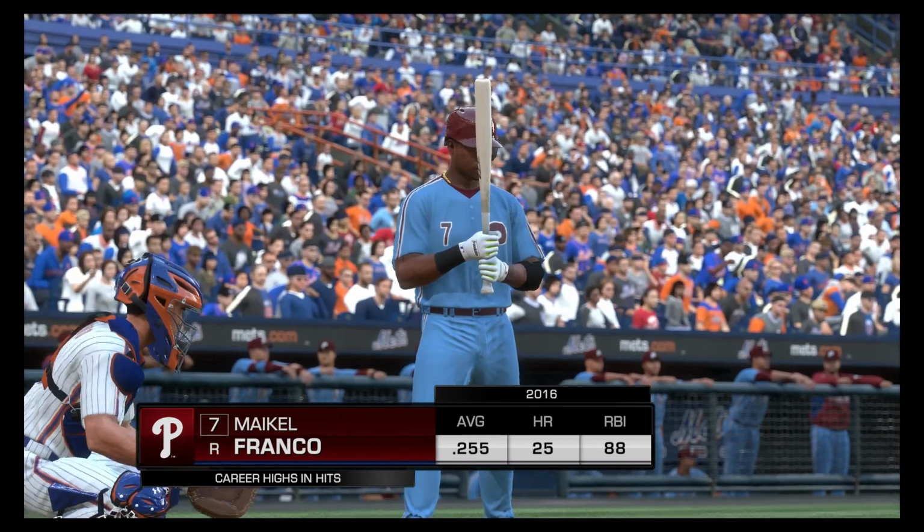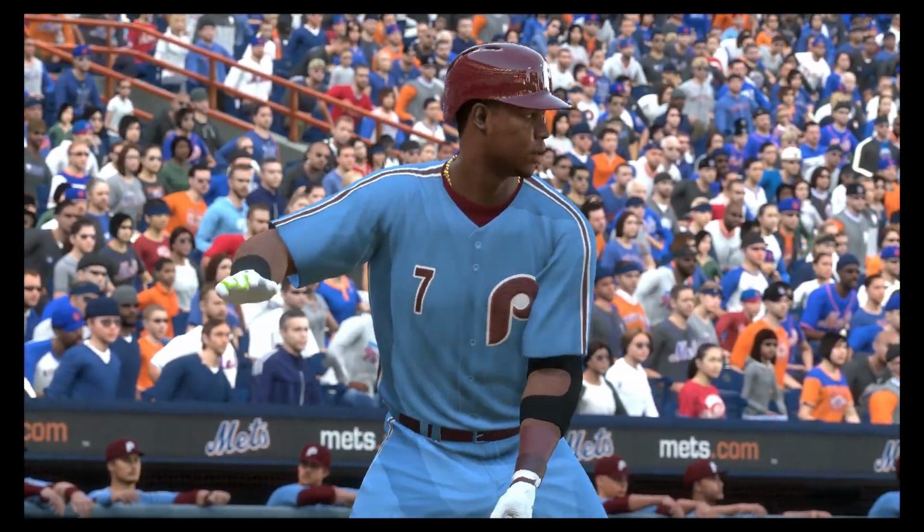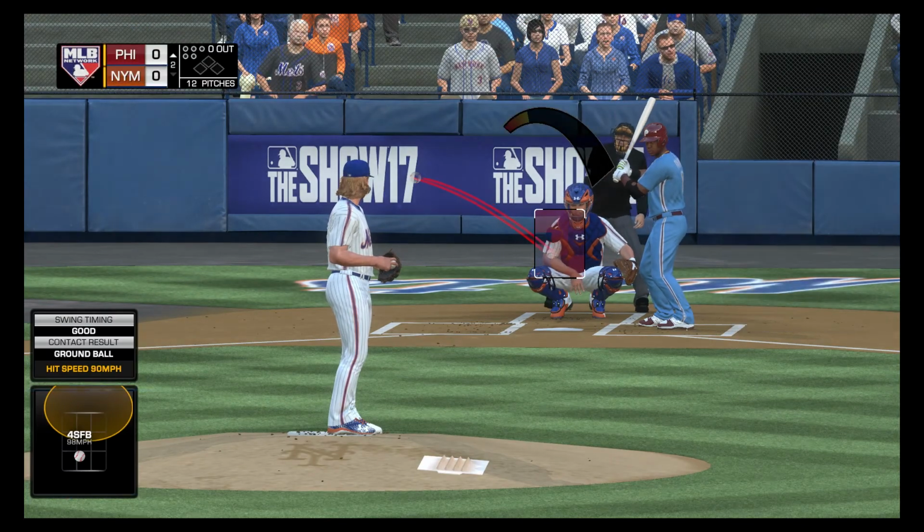At the plate, Michael Franco, leading off for the Phillies against Noah Syndergaard as the seventh inning is underway. Michael Franco.